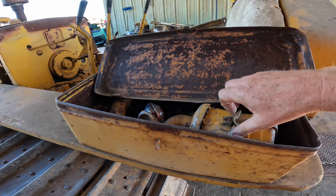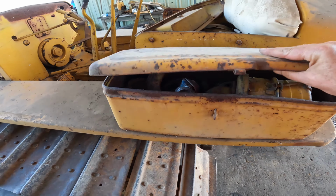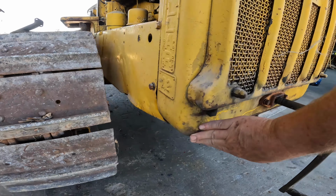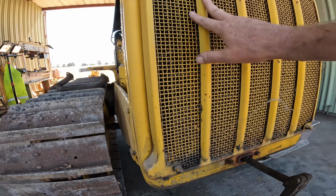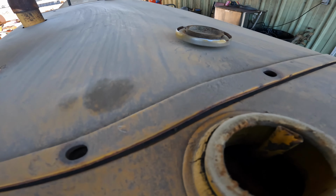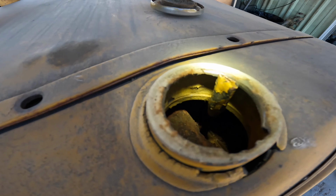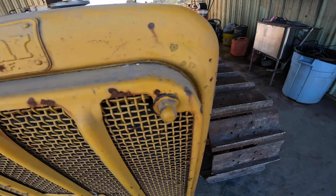What do we got in here? We got an intake filter for the starting engine and an intake tube as well. Cooling system, the radiator's got all the tags on it. The only damage I see is maybe down here from when it was moved last. But the guard is all intact and present. I think it's dry. Let's get a flashlight on that. Yeah, the radiator's dry, and this overflow tube is kind of pinched and bent there, so that needs a little bit of repair.